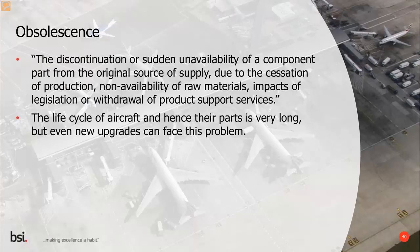You buy a mobile phone, 5 minutes later there's a new model out. The phone you have in your hand is obsolete. The camera, the chips, the batteries and everything else is obsolete. So the life cycle of components, and particularly electronics, gets ever shorter. And yet with aircraft, we have life cycles of 20, 30, 40, 50 years.